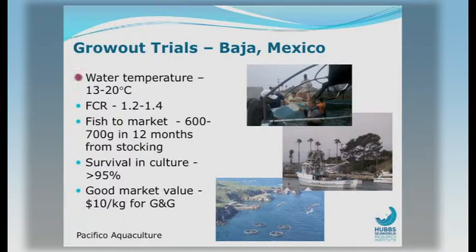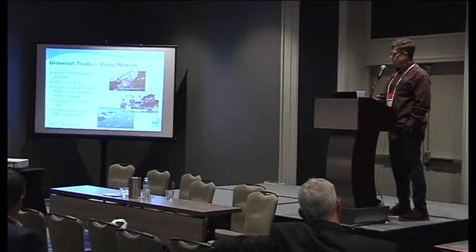You can see the temperature range here is a bit narrower than we saw at Catalina. FCRs that they reported, and so on and so forth. And again, they took these to market, and this is the value that they saw. So anyway, it was a good trial. We got some good information from a working farm. That was about 8 years ago.